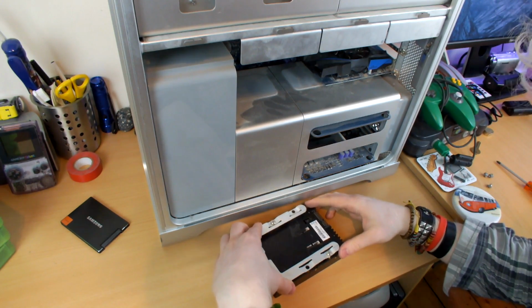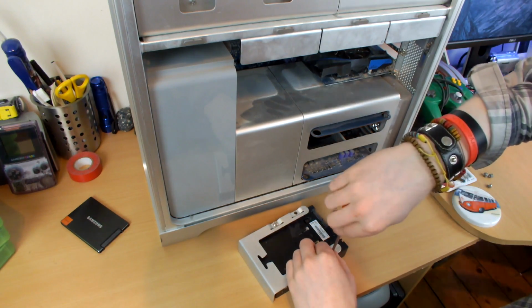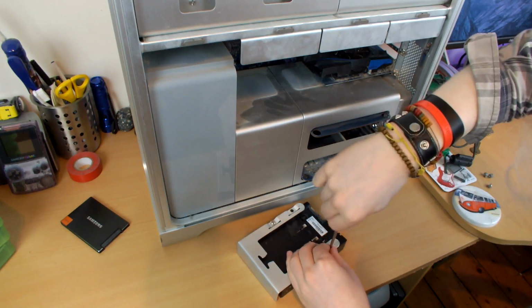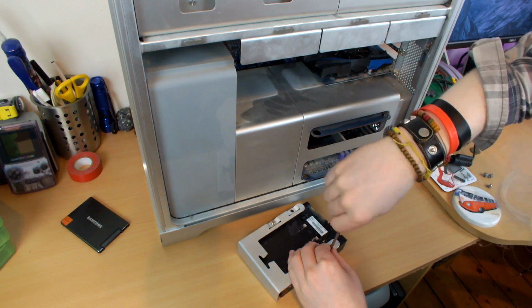So bringing the original bracket down, little screw on there. Whoops. Get it right. Come on, Tom. Stop rushing. Get into it. Get into the flow. You've still got a whole OS install to get through.